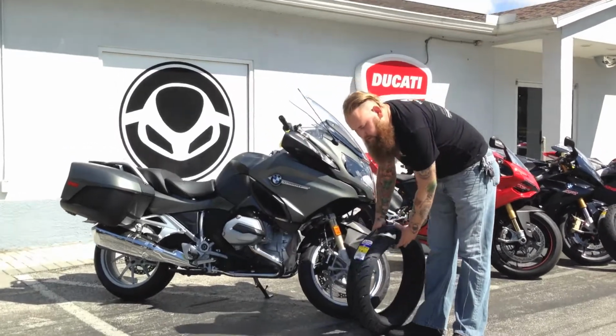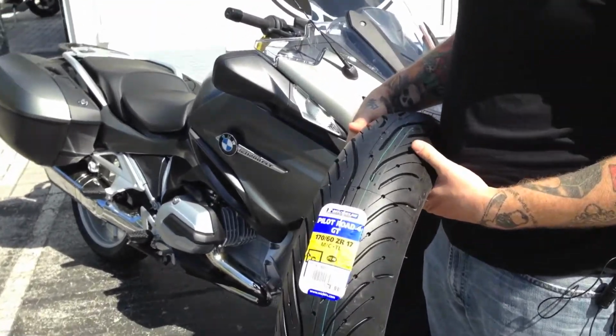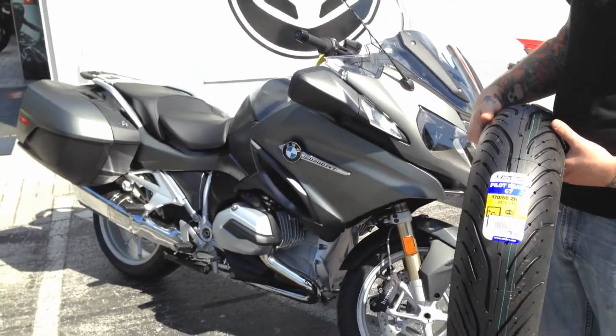With this line of tire here, this is the Pilot Road 4 GT. It carries the same overall characteristics of the standard Road 4, but it's also enhanced for stability with GT style bikes.